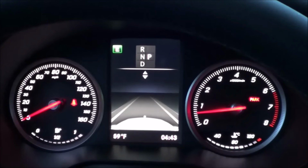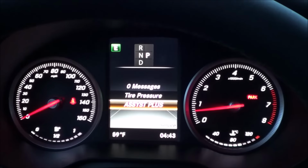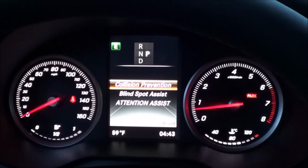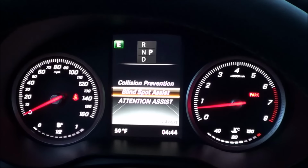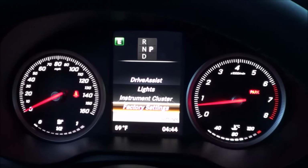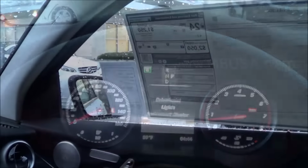Down here you have your assistance graphics. Then you have your service, gives you your tire pressure. And then settings for the system, like driver assistance. Let's go to the driver assistance settings. You have your attention assist, your collision prevention, and then your blind spot monitoring system. Lights, you could change the instrument cluster. You can display different units if you would like. Then you have your factory settings too. Overall, love this little LCD screen. It's pretty useful and love the graphics and the rendering behind it.